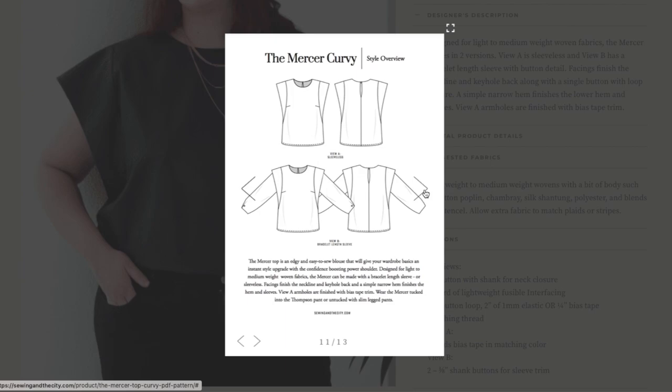And then here are our line drawings where you can see that. I'm interested to see if the straight version has the darts. But very kind of sci-fi, right? Can't you see that as almost like an outer space costume in a way, if you did it out of different fabrics?